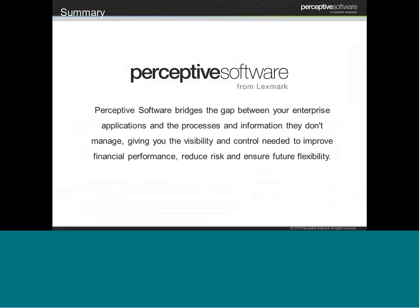The focus of our organization and our technologies is really to fulfill this mission statement. We bridge the gap between your enterprise applications and the processes and the information that they don't manage, giving you the visibility and control needed to improve your financial performance, reduce your corporate risk, and ensure future flexibility.